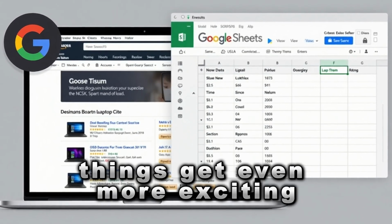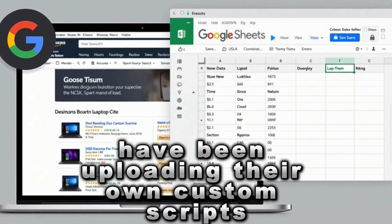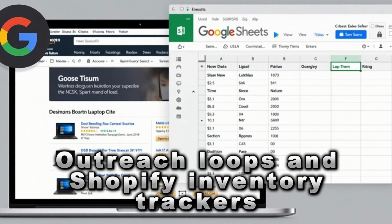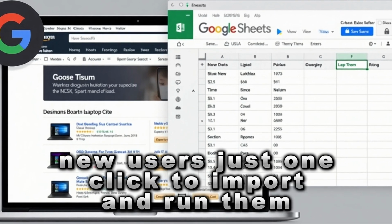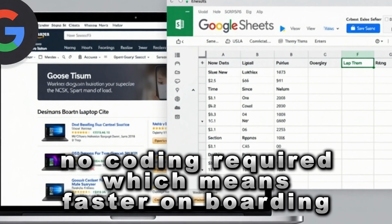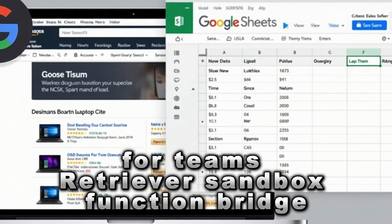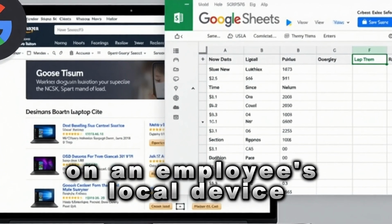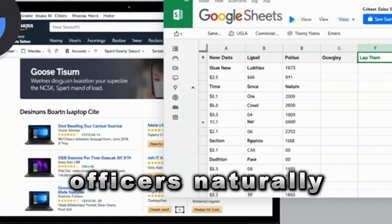Things get even more exciting with community-powered workflows. Early adopters have been uploading their own custom scripts, from lead generation automations to LinkedIn outreach loops and Shopify inventory trackers, straight into a shared gallery. New users? Just one click to import and run them. No coding required, which means faster onboarding and rapid knowledge sharing. For teams, Retriever Sandbox Function Bridge keeps sensitive keys and tokens securely on an employee's local device, not some vendor's cloud, which helps satisfy even the most nervous compliance officers.